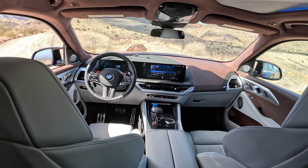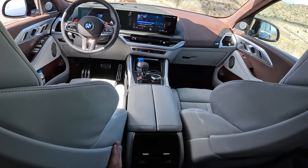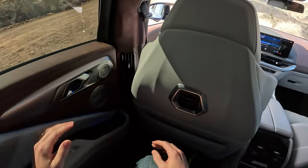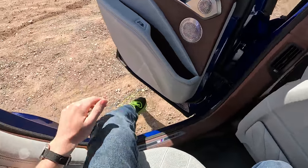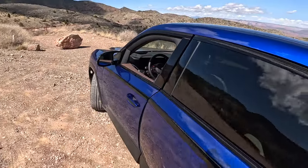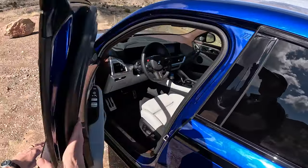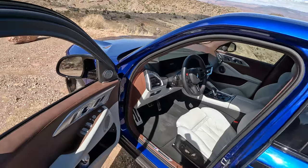A lot of design familiarity that we're seeing here to some of the larger BMW cars, but also some unique elements as well. And the same could be said for the driving experience. Yes, it does feel like a BMW, but it doesn't quite feel like something like an X7 M60i. It does have a unique experience to it.